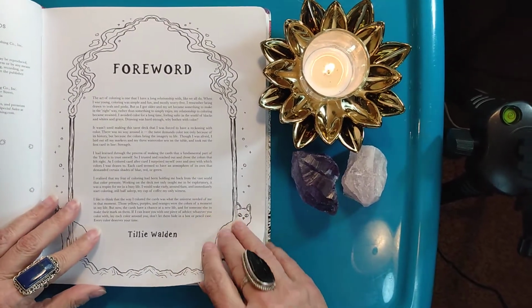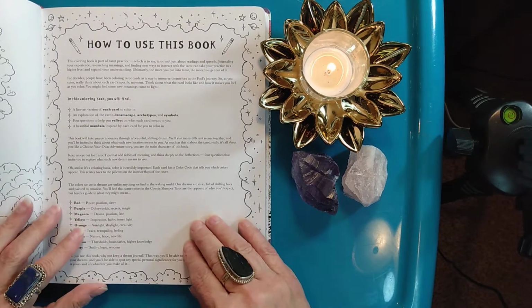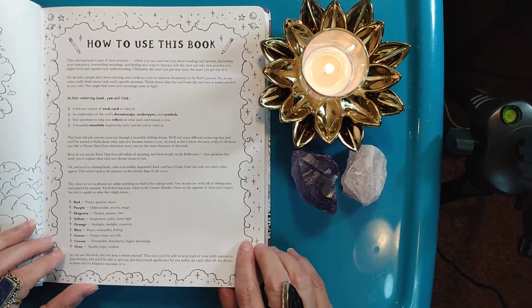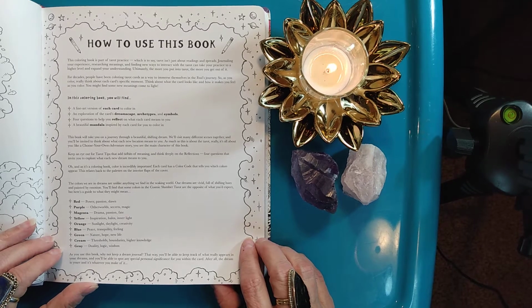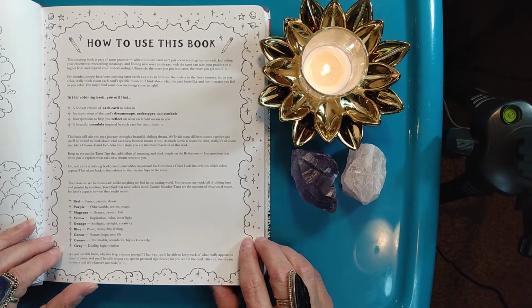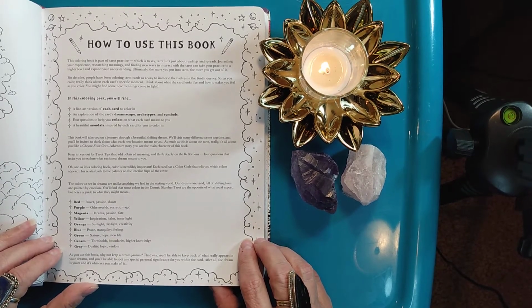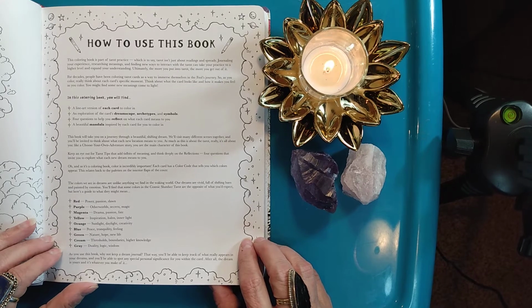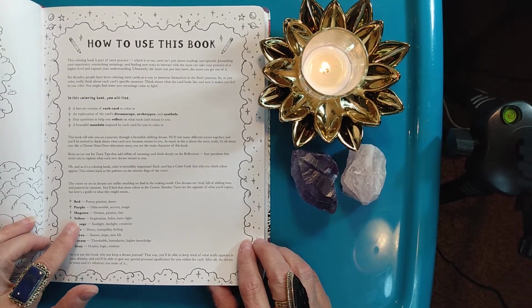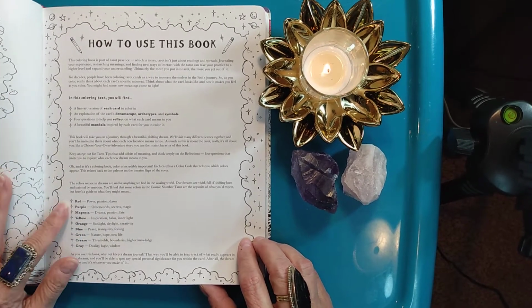We have a foreword by Tillie Walden, introduction, how to use this book. You'll find a line art version of each card to color, and an exploration of the card's dreamscape, archetypes, and symbols. There are 4 questions to help you reflect on what each card means to you, and a beautiful mandala inspired by each card for you to color in. And then she gives the meanings of the colors that she's used.